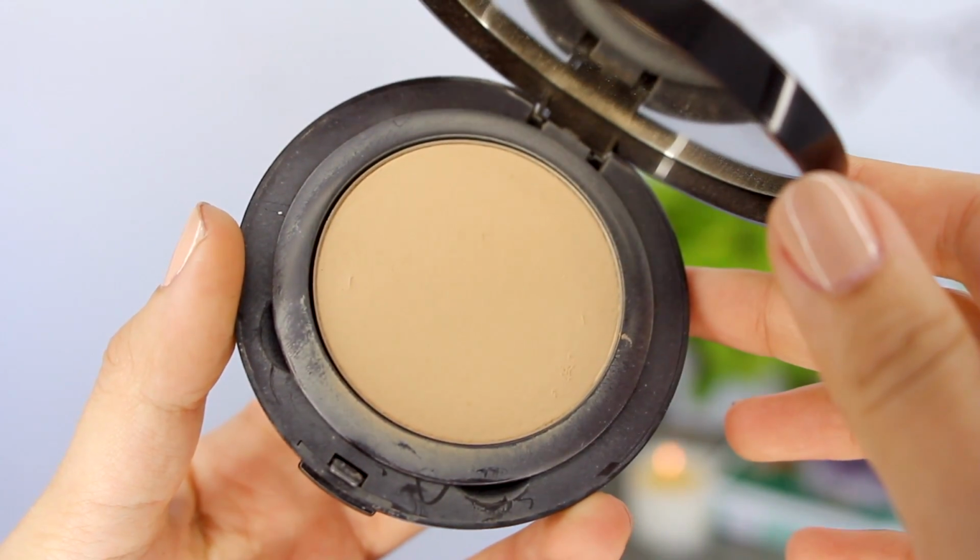You can use this on its own, without any liquid foundation or tinted moisturizer underneath, or you can use this to set your makeup because it is a really light powder, but it's buildable.